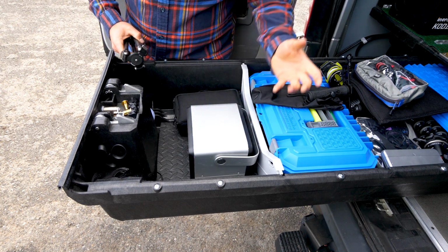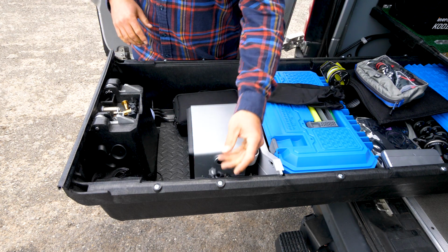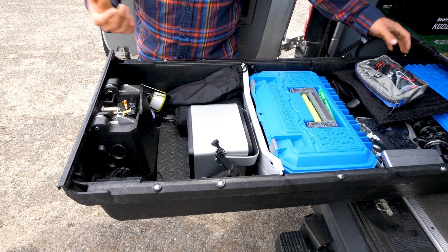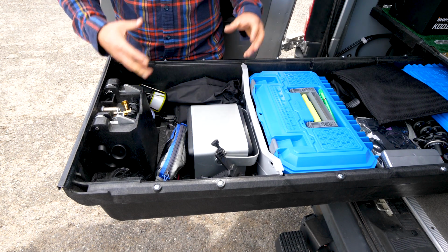Just cut up an old yoga mat or a gym mat or anything that has some rubberized grip to it. Line the bottom of your DECKED drawer, and now you just made inexpensive peace of mind. It's not going to drive you nuts.